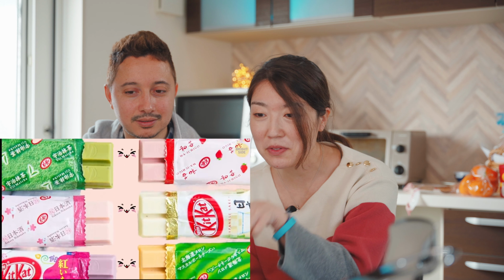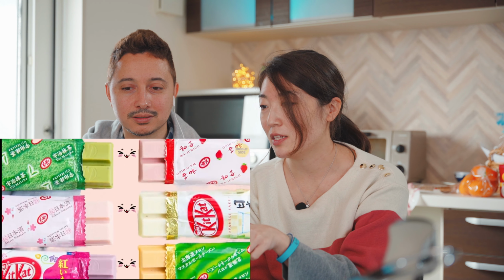Japanese Kit Kat already is less sweet than the one in America. You can taste the cacao more. Yeah, I don't like sugar. It's a richer taste. If you come to Japan, this is something you definitely should try. Let me know down in the comments.